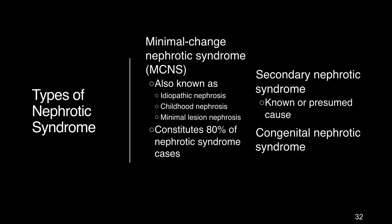The types of nephrotic syndrome: the first is minimal change nephrotic syndrome. It's the most common of these syndromes, and they don't really know why it happens. It's also known as idiopathic nephrosis, childhood nephrosis, or minimal lesion nephrosis, and it is about 80% of all the nephrotic syndrome cases. Secondary nephrotic syndrome is when you know or have a presumed cause. And then they have congenital nephrotic syndrome as well.